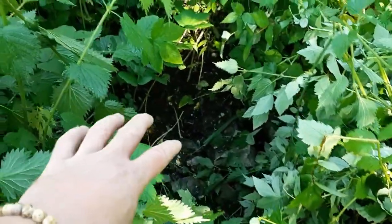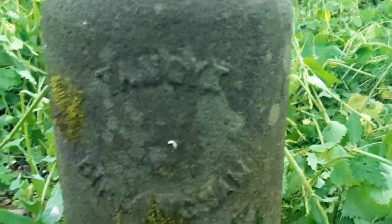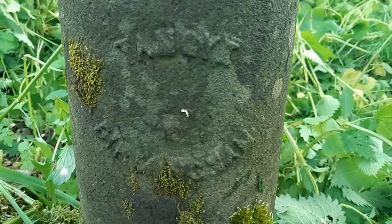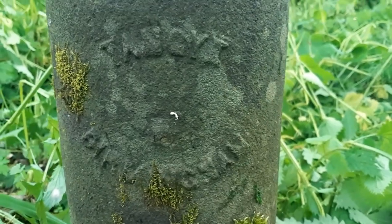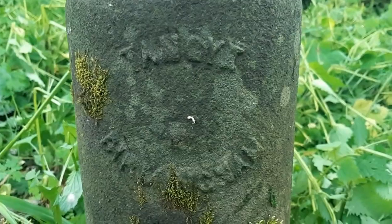Some old workings down here, stonework. And what a location to be having an adventure like this in today. Look at that. I can't quite read it because I'm recording it, but yeah, I'll just hold it there a second, then I can see if I can decipher it later.